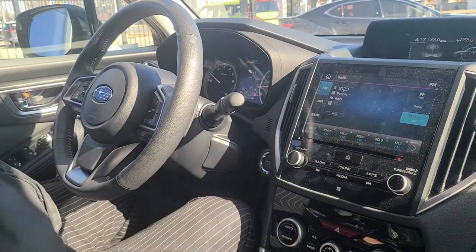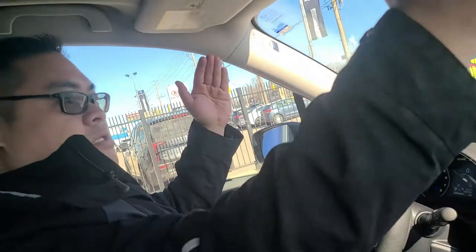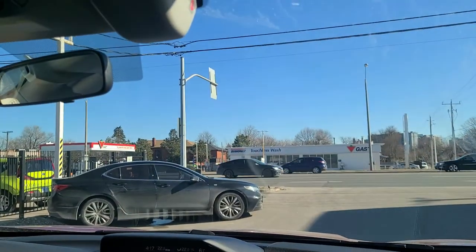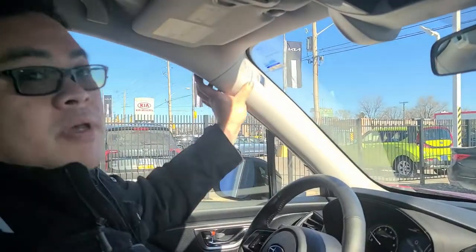I also liked how all the windows were huge. The front was this huge window. You can just see very far ahead, and you can see high up. Blind spots, I had almost complete 360 view from the driver's side.